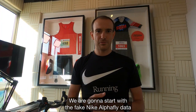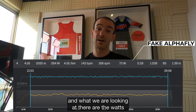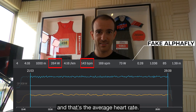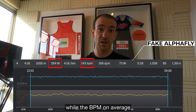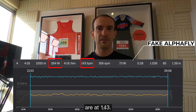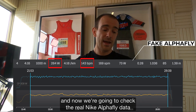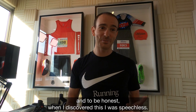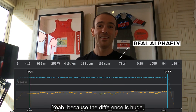We are gonna start with the fake Nike Alphafly data. They are loading right on your screen, and what we are looking at are the watts and the average heart rate. So the watts are at 264, while the BPM on average are at 143. This is important, keep it in mind because it's your point of reference. And now we are gonna check the real Nike Alphafly data, and to be honest, when I discovered this, I was speechless, because the difference is huge.